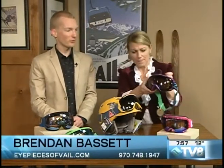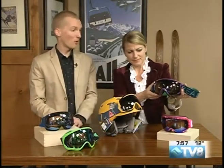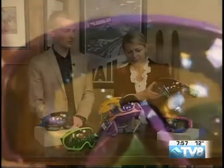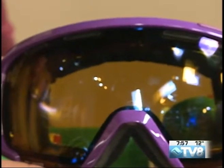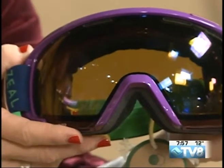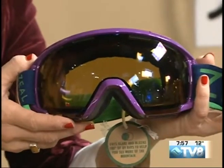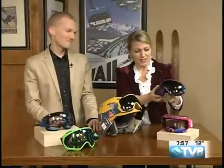Zeal, are they Colorado based? They are. They're out of Boulder, so we love to work with them. This in particular is a polarized lens, which a lot of people don't do anymore. Zeal loves that polarization, which helps cut down on the glare from the snow and makes things much more gentle. It's also photochromic, so just like the Revo, it'll darken and lighten. Okay, and it has polarization as well.